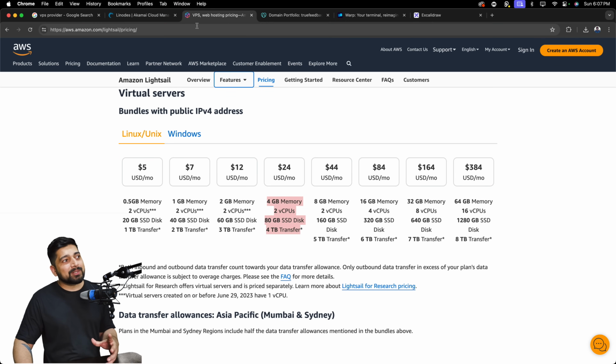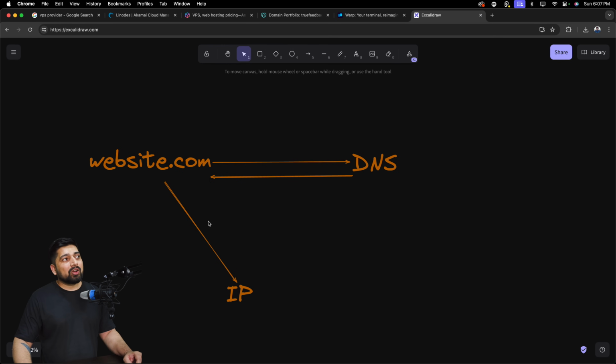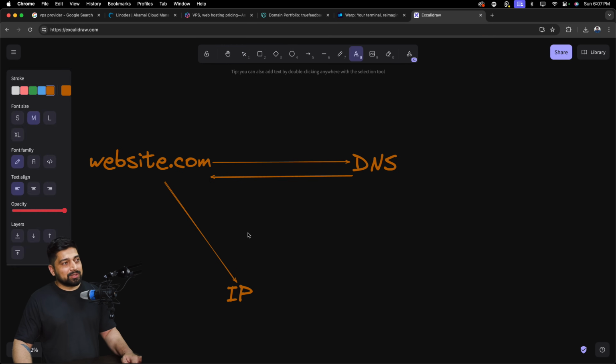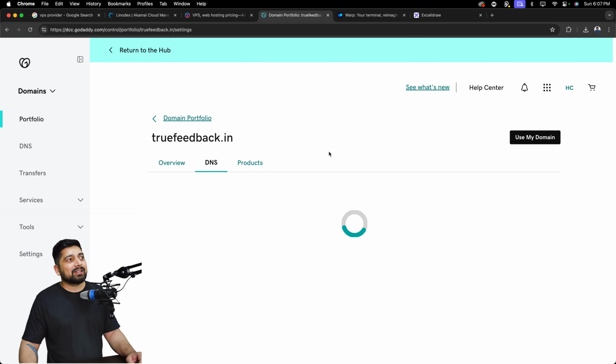Now, once you have these machines, all you gotta do is put up a record of the IP address. So there is something known as DNS records, and in this, you just have to add the A record. There are different types of records that you put in your website DNS so that it maps to your IP address, and we will learn about them as well. So I have a domain, True Feedback, which is just here for fun. We will be changing its DNS. It's just really simple. I can just click on the DNS and make it up and running.